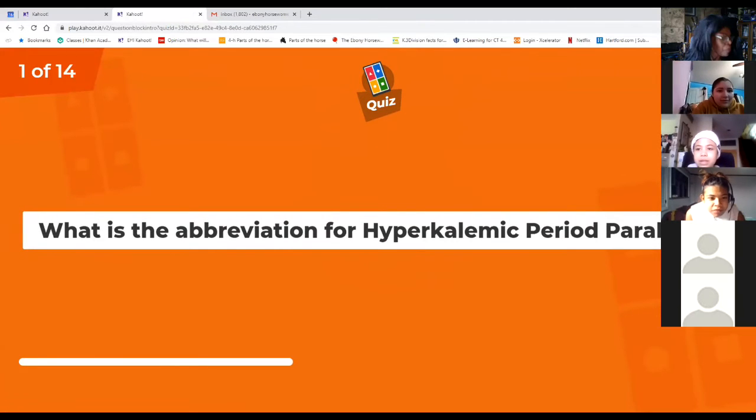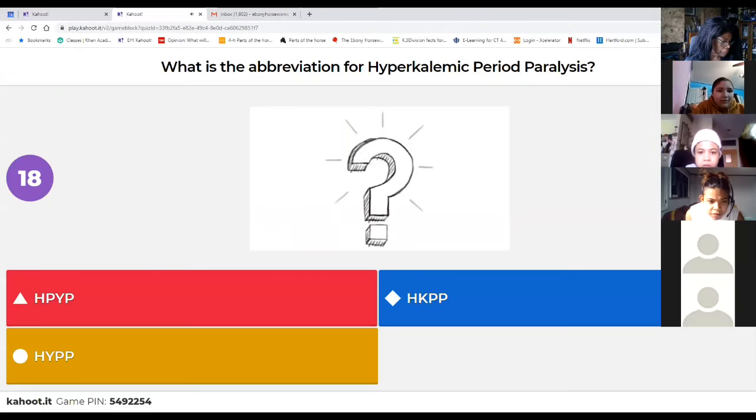What is the abbreviation for hyperkalemic periodic paralysis? I like how that thing is a question mark. Not this page, but the next one. I think I'm going to get it.